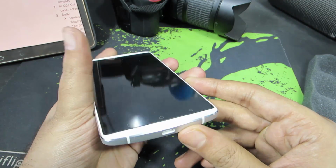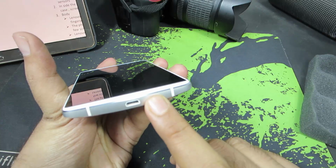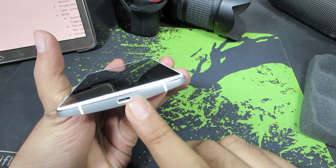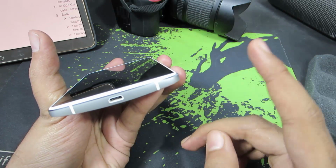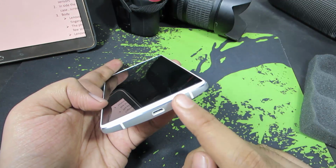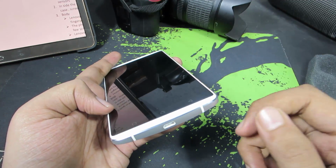So guys, going on next, as I've said, this is the micro USB charging port, and I would definitely say Lenovo has done a great job choosing a micro USB over a Type-C, just because the Type-C is maybe future proof. So that's why this is one of the reasons to buy this phone.